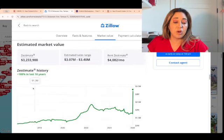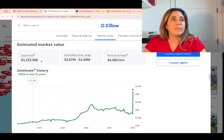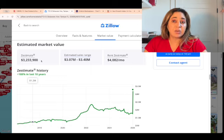It's important to, okay, the estimate. This is really important to understand. The estimate is an average of the homes in the area. Basically, it's an algorithm. It's not a person.